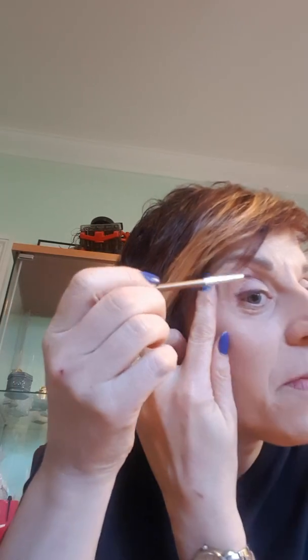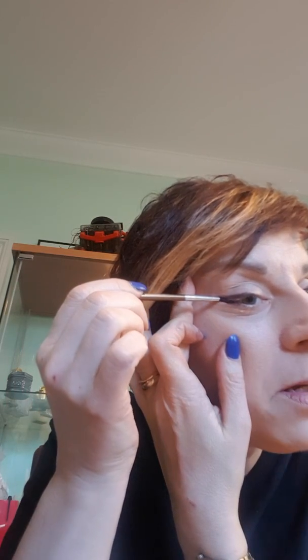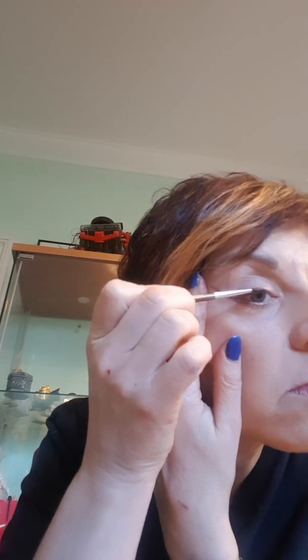I'm just going to do a wing, so I'm going to follow the under eye to bring that up. And as I say, I'm stretching my skin because I'm over 40, so it goes a bit crepey. And then I'm just going to join the top to meet it. I've done it a bit bolder and longer so you can see what I'm doing, and a bit of drama, but I quite like that.